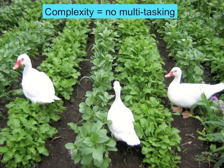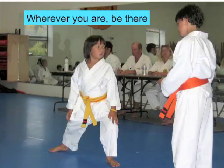Now, the complexity of organic farming means that we should not be multitasking. So that's my first piece of advice. If you're out to look at the crop, you can't also be planning your vacation. You can never hope to catch all that's going on, so why should you lower your odds? Second piece of advice, wherever you are, be there. You can't be thinking about other stuff. Good observation is about focus.